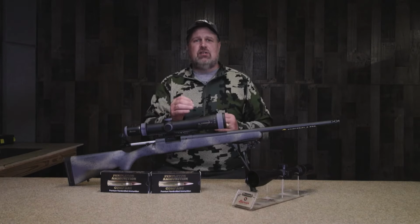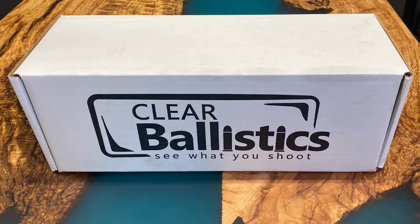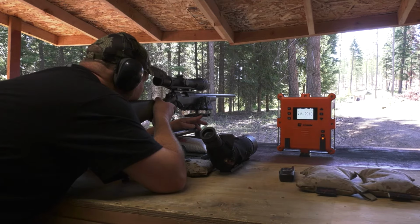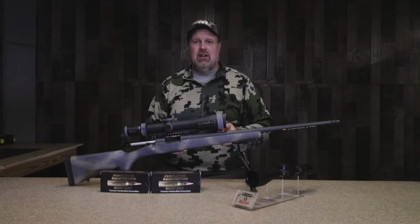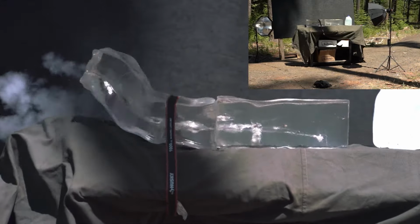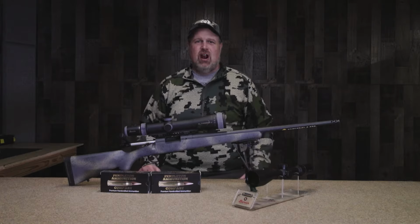And I felt like this would be the perfect opportunity for us to reach out to Clear Ballistics, order some of their gelatin blocks, set up a range, get this rifle out there, go into the Pendleton Ammunition shop, load up a couple of rounds for each one of 12 different popular bullets, and fire them into the gel block so that you could see by the use of a high-speed camera what each bullet actually does upon impact. So let's head out to the range and start firing some rounds.